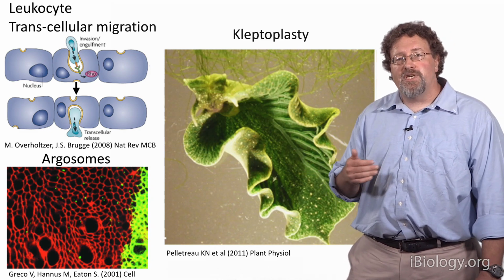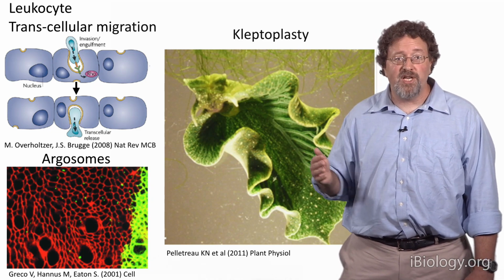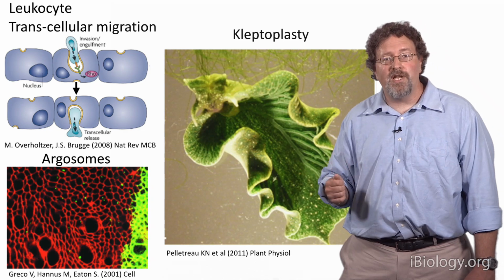So all these examples just show that cells really are not as disconnected from each other as one tends to believe, and they're constantly exchanging material in ways that we're only just now beginning to understand.